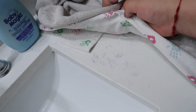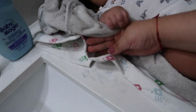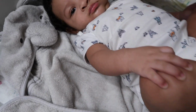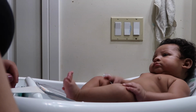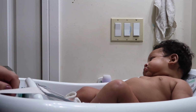And then usually when I lay him down on the counter, this I got from the hospital, but it's pretty much a receiving blanket. I fold it up once in half, hot dog style. Then I fold the top down for extra padding for the head, and I put his towel on top of that. And I always bring two washcloths, one for his face and one for his body while he's showering. So we'll get right to it. Usually I use a cup to pour the water on.